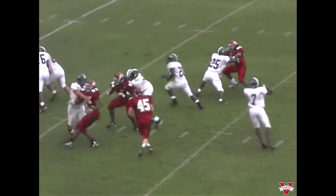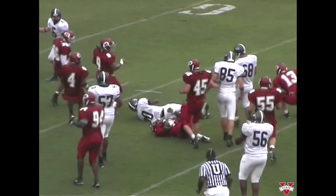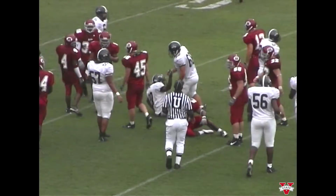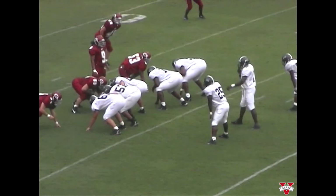Fabian a draw play to Tyran. Tyran up the north to 15. Tyran cuts outside and is drilled from behind. Crosses the 10 down to the quarterback Walker gets the number 20. Tyran Robinson.